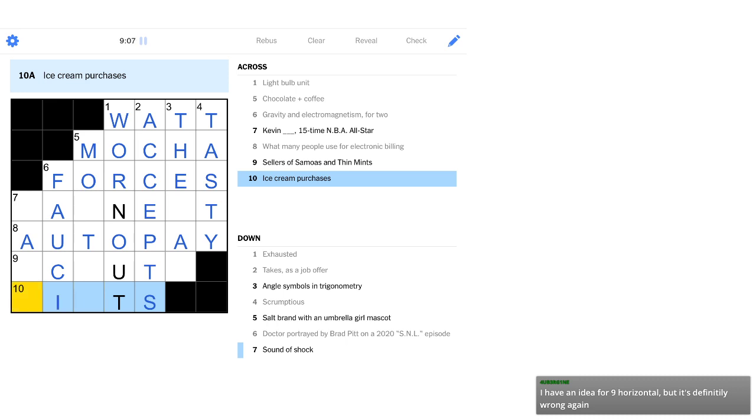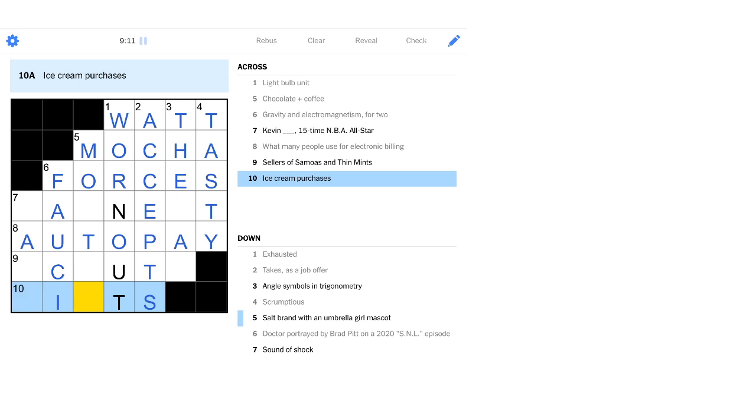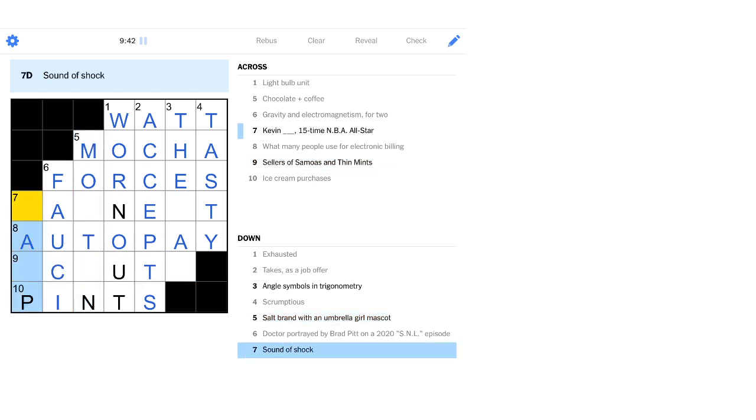Ice cream purchases. A, B, C, D, E, F, G, H, I, J, K, L, M, N. Pints. I'm pretty sure you guys do mention pints of ice cream, so I'm going to go for that. So, sound of shock. That doesn't quite work though, does it? I'm just going to check. Is it pints of ice cream? Yes, it is. So, right.